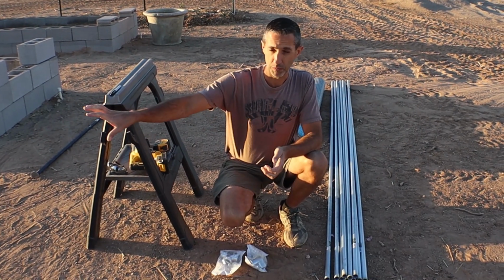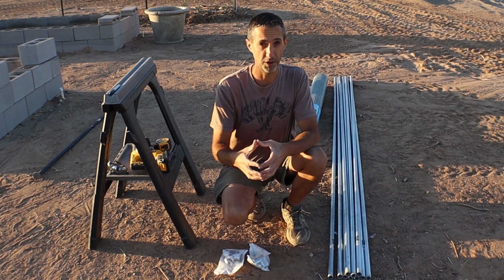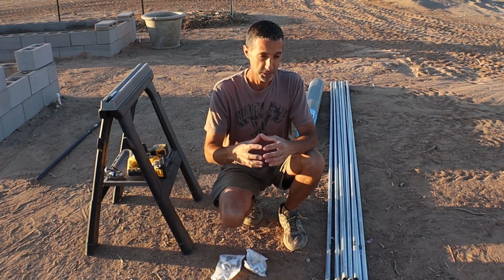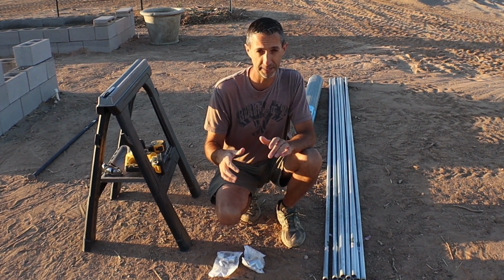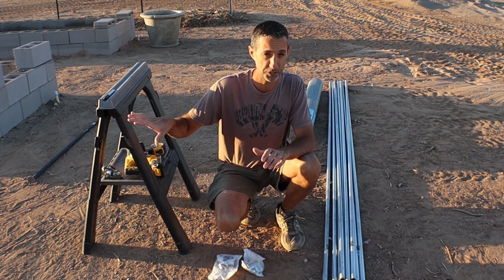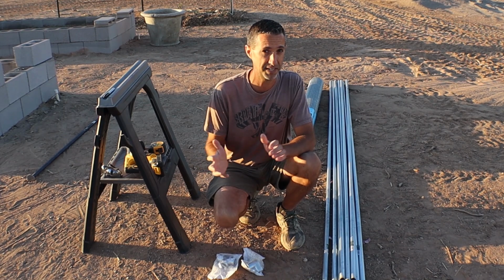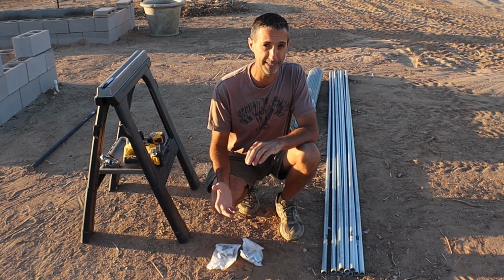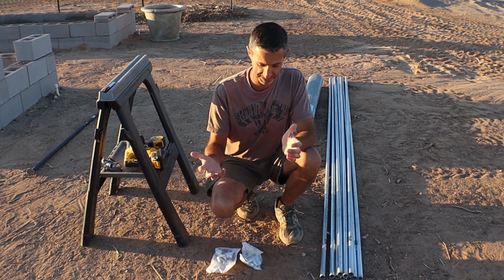One of the reasons we went with block is we knew that we had a lot of flexibility when it came to installing things that were going to allow us to have a stable structure above it. So what we're going to be utilizing are things that are going to last a long time. Everything that we have today, with the exception of the bird netting, is going to last for years and years because it's galvanized steel. Our base is going to be 3/4 inch EMT conduit. It's used for running electrical inside buildings and things like that.